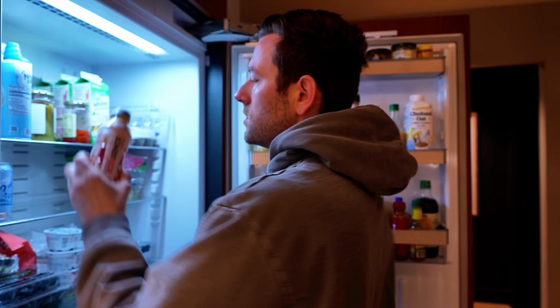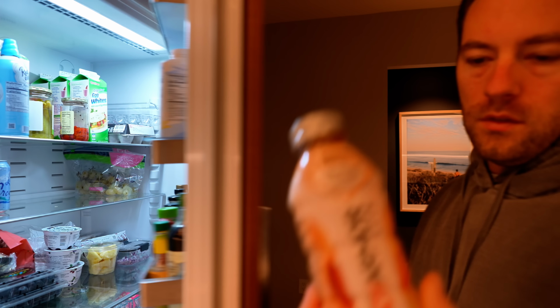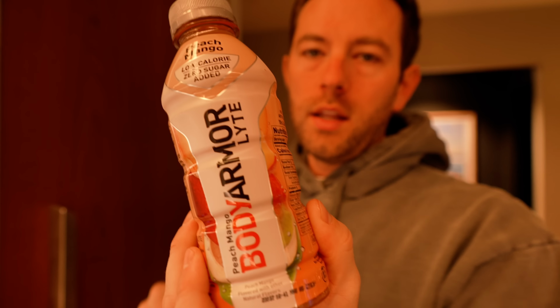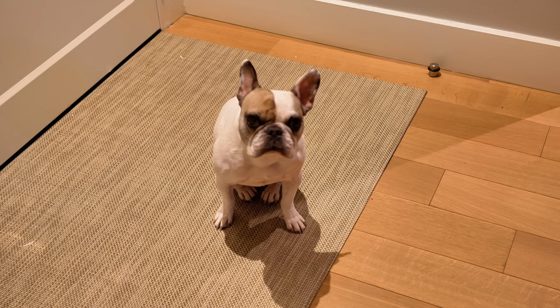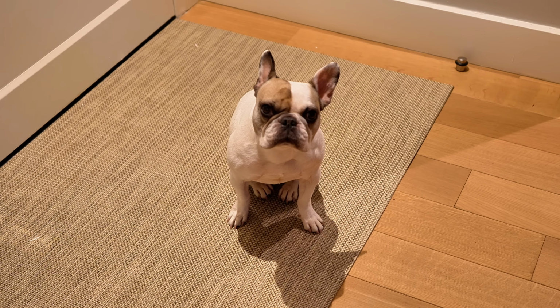I've been buying these from the bodega lately. They're the Body Armor drinks. I just like the flavor, the peach mango. It's probably made of a bunch of crap, but it's just really hydrating, and it's just a different taste, you know? Zoe, you want to eat? Should we make you some breakfast?